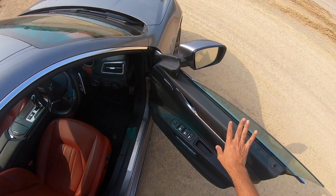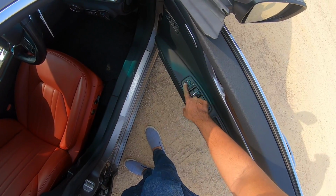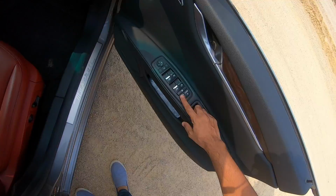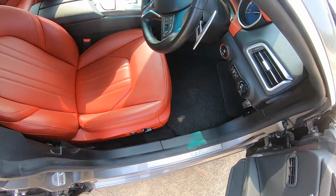So let's first open the door, for a reason obviously. Lock or unlock the vehicle using these buttons, and this is for the mirror controls. Meanwhile, it gets memory settings, so you can save up to 2 people's settings. And this is to lock or unlock the door, which I already said. Power window controls, electric adjust for the driver's seat, and stop chiming.